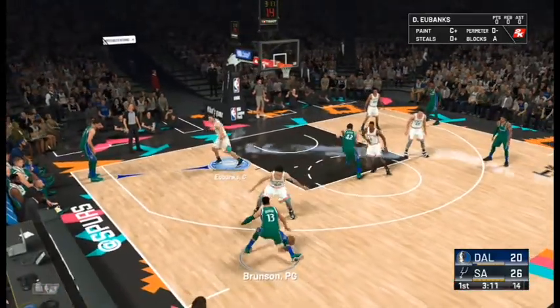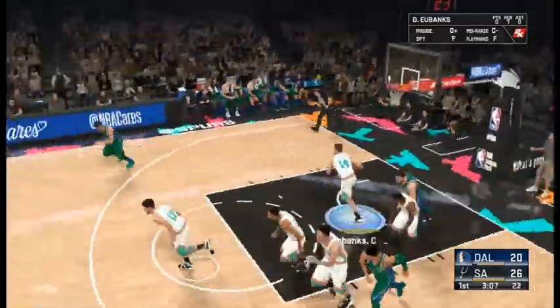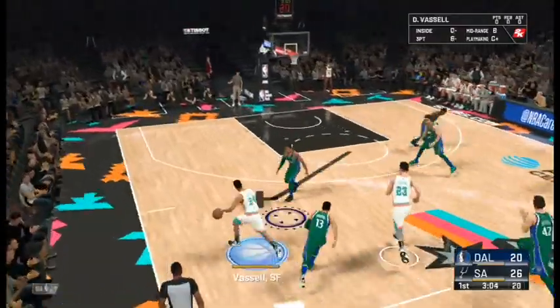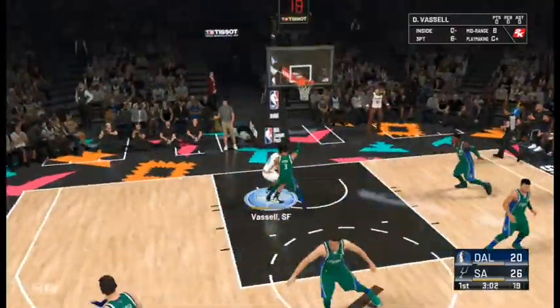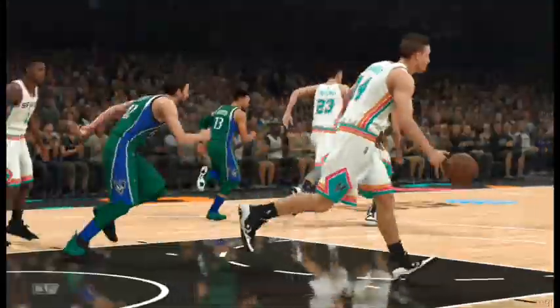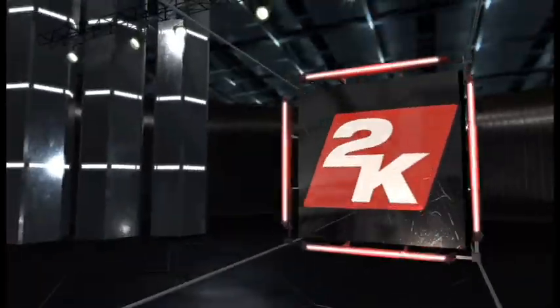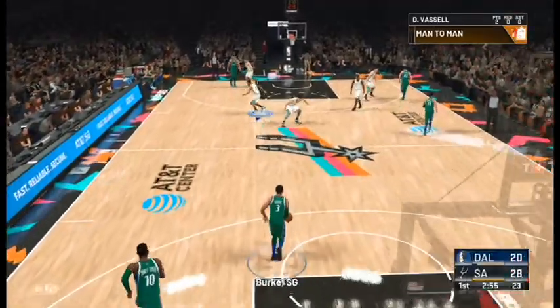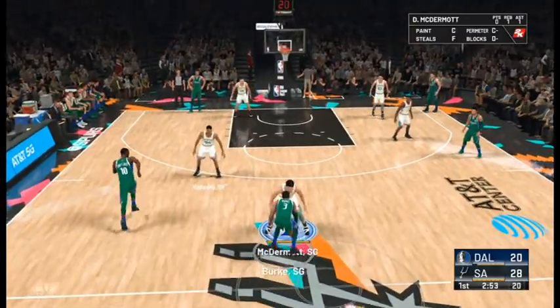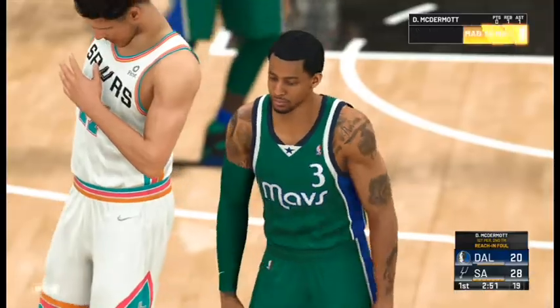Outside Brunson. Takes it inside. No luck on that one. Collins with the defensive effort. And it's Vassell penetrating. And that one drops for him. And their offense looking like a well-oiled machine. For Dallas, they've got 8 of 15 shots to go. And there's a whistle that goes on Doug McDermott. That's his first foul.